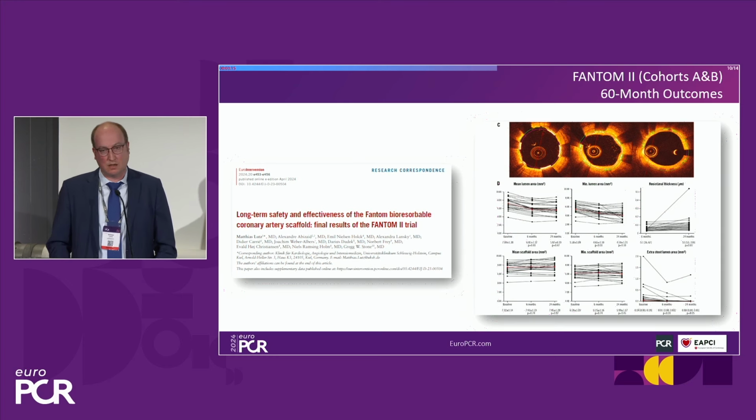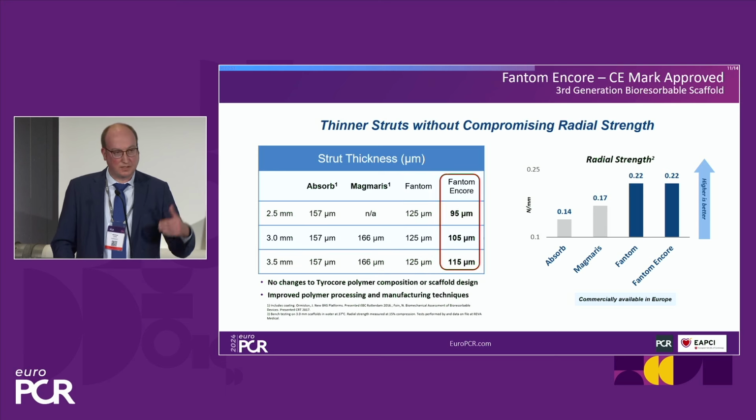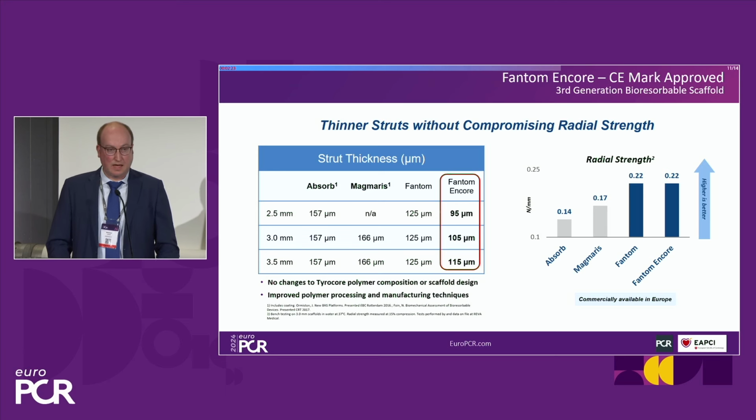We added some OCT analysis revealing the good healing pattern of this device in the vessel wall. In the meantime, the third generation of this device has been developed and got its CE mark approval. So we were discussing in the Phantom 2 trial the Phantom device with 125 microns. If you look now at the Phantom Encore, the third generation device, it went down in strut thickness. The 2.5 millimeter device has a strut thickness of 95 microns, 3.0 has 105 microns, and the 3.5 device has 115 microns. And this is very important: with the same radial strength, there's no difference in the radial strength, but a reduction in the strut thickness.